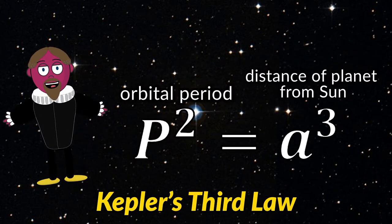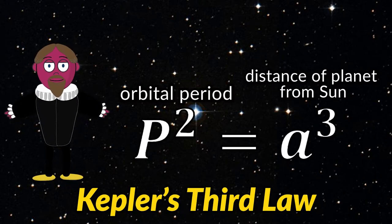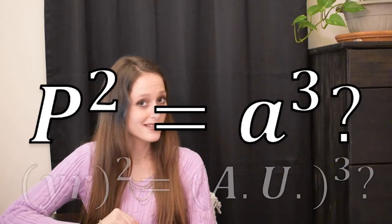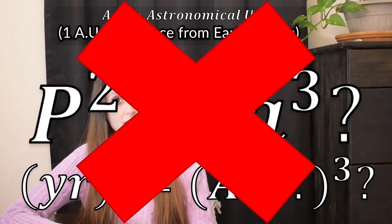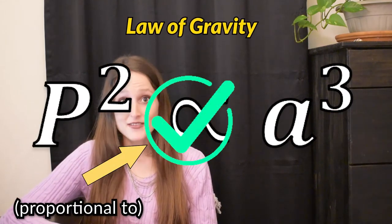But why are these laws true? No idea! Jordan, help us. No worries, Kepler. It wasn't until Isaac Newton came along almost 100 years later that we finally understood why Kepler's laws were true, particularly Kepler's third law, which turned out to be incomplete. Kepler's third law, which points out this relationship between the orbital period and the distance from the sun, is now known to be the law of gravity.